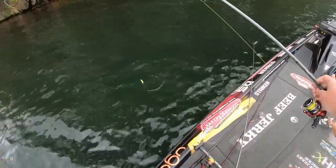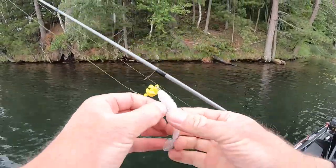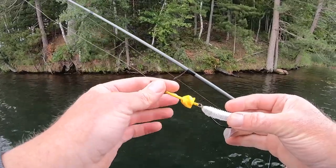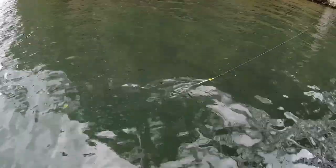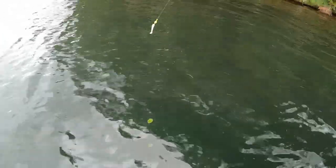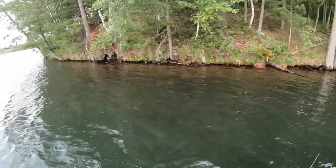Okay. Yeah, here, Hank. Just bring it by the screen. So let's just show it quick. Hank is just using this little inline spinner that looks really cool in the water, completely different than anything else. Just pull it by. Hopefully we can see that spinning. It spins extremely easy. Right on cue with an inline spinner.